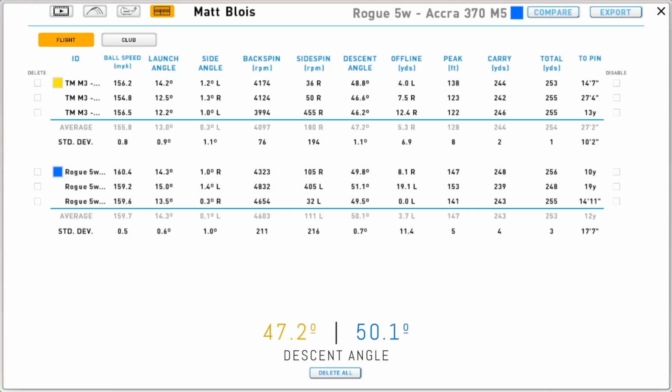You've got 47 with the hybrid, 50 with the 5-wood. The average land angle on the PGA Tour for a 6-iron is 50 degrees. So this is stopping like a 6-iron, stopping like a 6-iron for them. Amazing. So it's coming in with lots of stopping power.